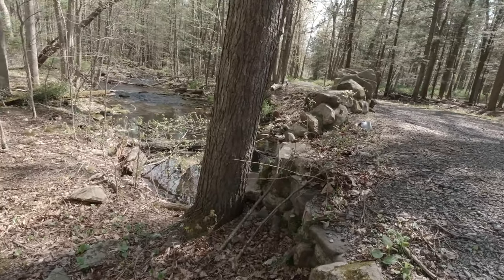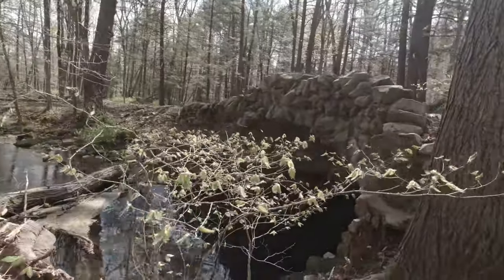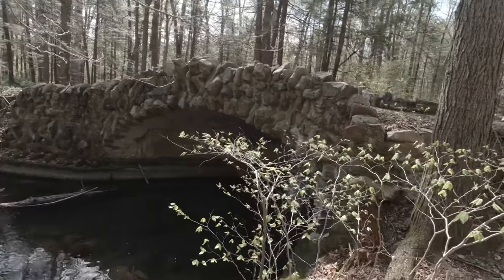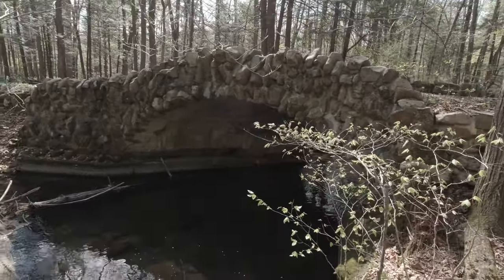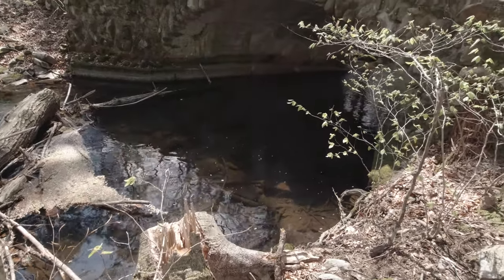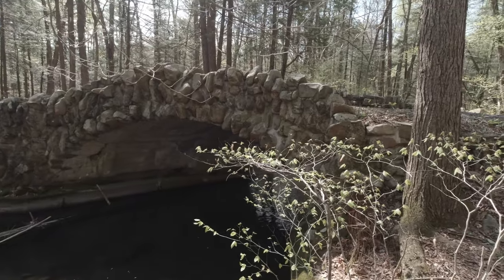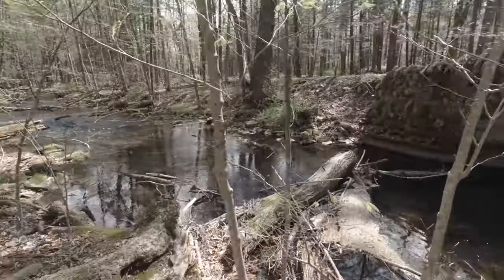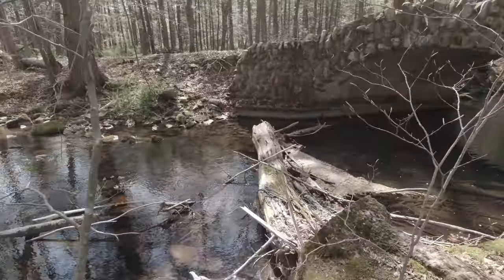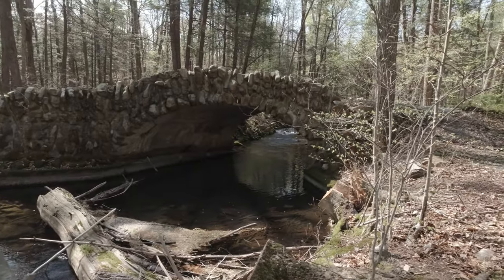Okay, let's go down the other side now. Let's see what kind of view we get from here. Oh, that's great. That's more than knee-deep for me. I would say that's almost hip-deep. Glad I didn't go in there. Great bridge. Gorgeous. Look at that.